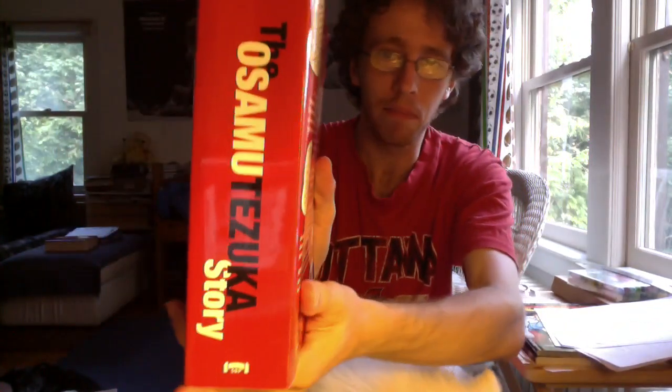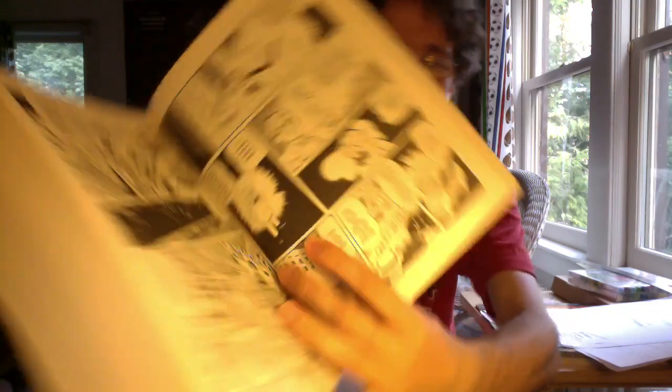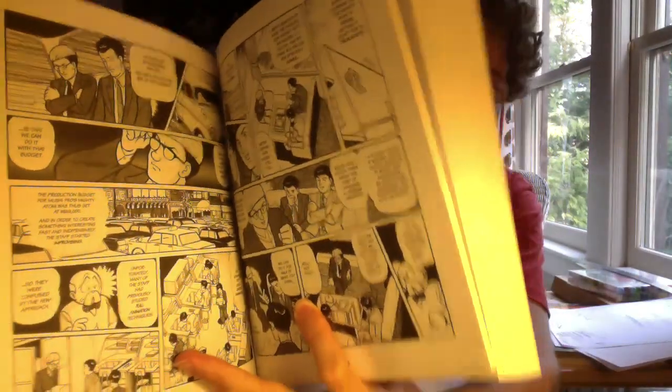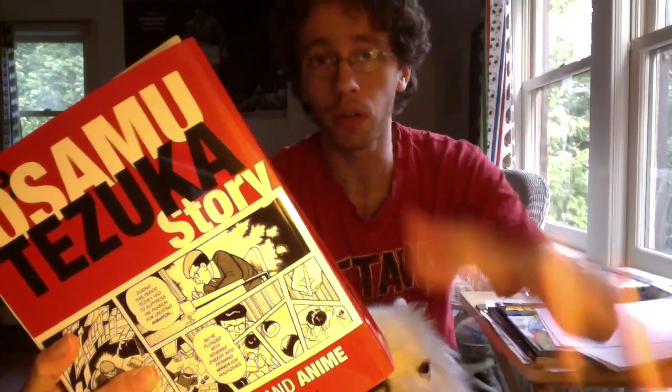So then the last manga volume I have is the Osamu Tezuka story. This is a massive 800-page manga about the life of Osamu Tezuka, who is known as the godfather of manga. He created Astro Boy, Phoenix, Buddha, Blackjack. Honestly, I could go on and on for hours about Tezuka.